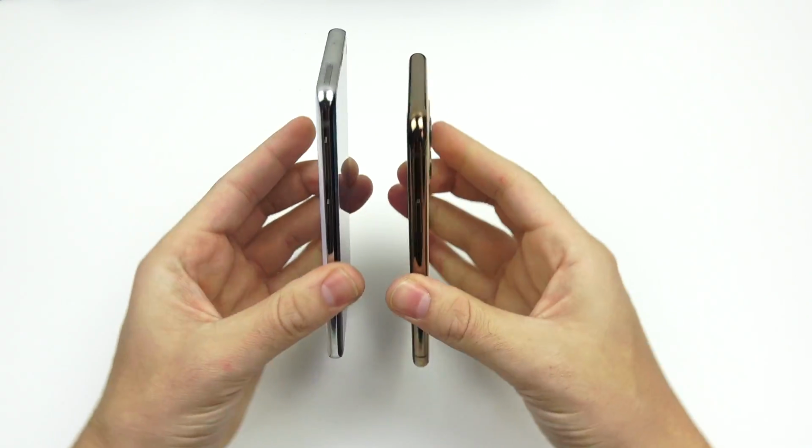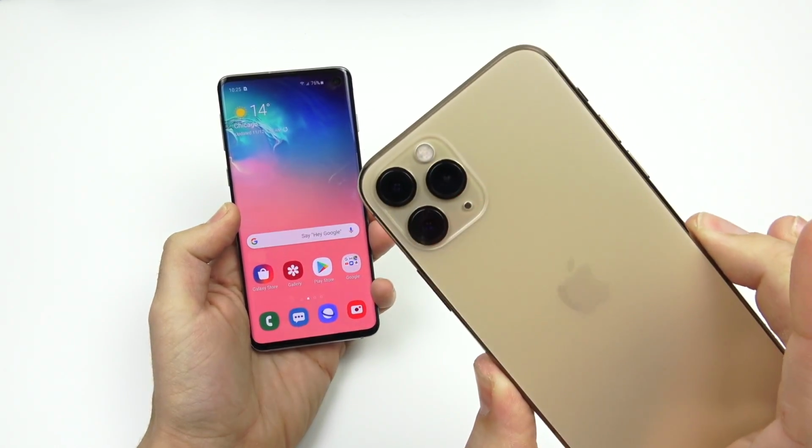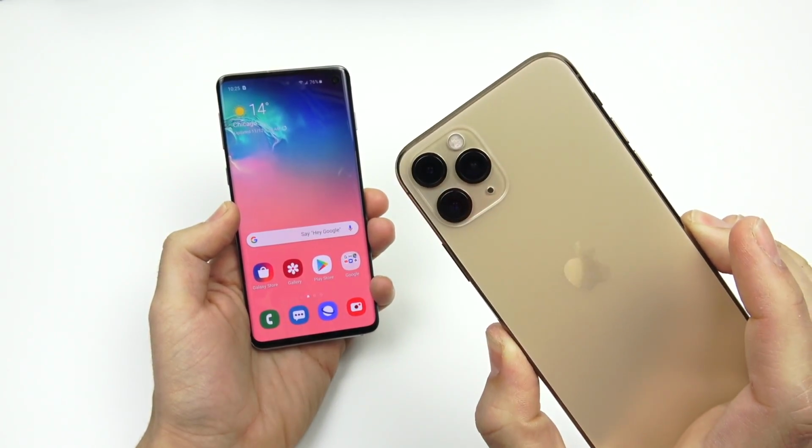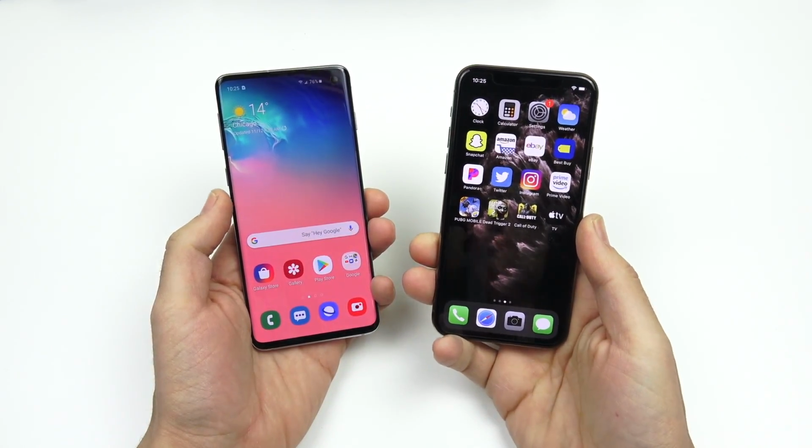Now, before we get into this video, I do want to mention that the 11 Pro is going to come in at $999, $1,000 here in the US, and more in other countries. It is a higher price in other places as well.